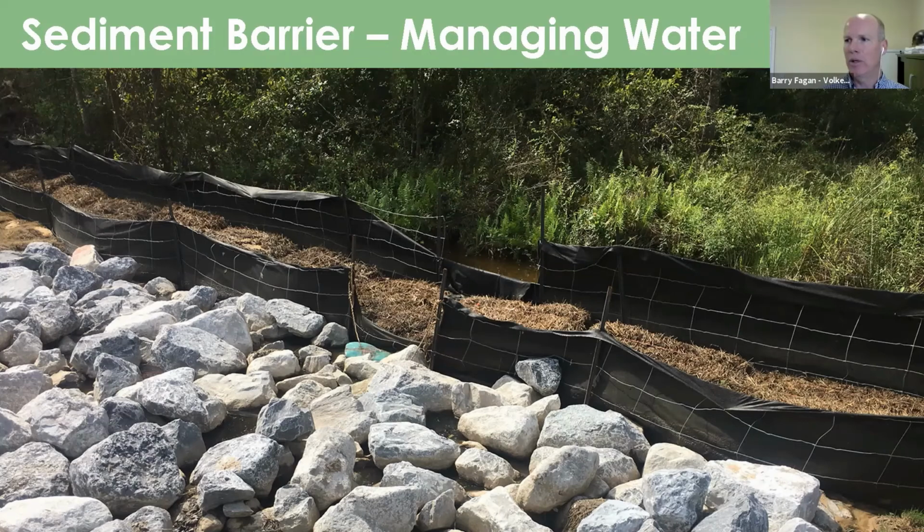And so in this case, we told it we wanted it to flow over our flocculant block. And you can see on the silt fence closest to us, the green there between the riprap and the silt fence, that's a flocculant block. And so we wanted to introduce some mixing there. And so we used our sediment barrier for more than just holding back sediment.